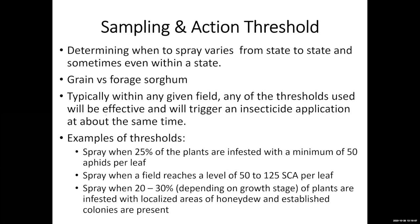Another example is to spray when the field reaches a level of 50 to 125 sugarcane aphids per leaf. And for this specific example, we are leaning more toward the upper limit of this threshold, so more toward 100 per leaf. Another example is to spray, or it could be justifiable to spray, when 20 to 30% of plants, especially at the fruit stage or later, are infested in a localized area where some honeydew and established colonies are present.